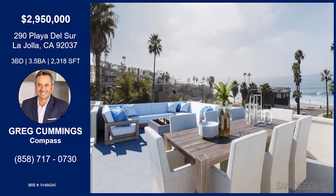That was Greg Cummings with Playa del Sur in La Jolla. This is one of four brand new homes in Winden Sea. Premium ocean views from the rooftop deck. Perfect second home for an out-of-area buyer. Low maintenance properties, amazing finishes throughout. This is coastal living to the max. There is a car elevator into the basement room, which you can make into any kind of room you'd like.